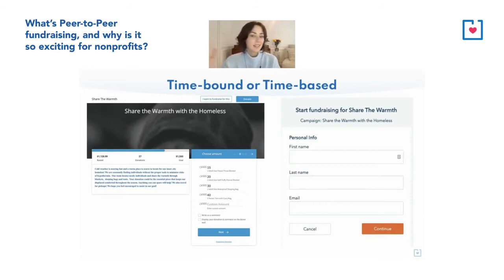And if you're a shelter, you could launch a peer-to-peer for an animal that's in need of urgent treatment. And on the same lane, year-end campaigns are great time-based campaigns. They don't happen on just one day, but they happen in the last quarter of the year. And this is a great opportunity to encourage your board to participate with these types of campaigns.